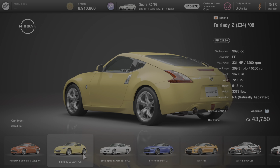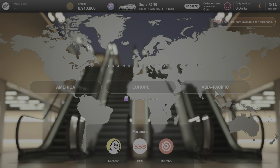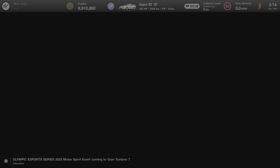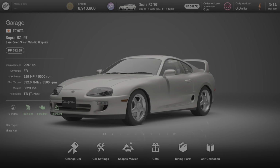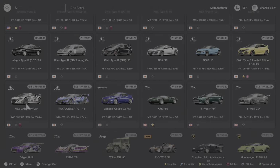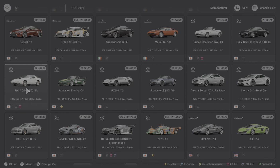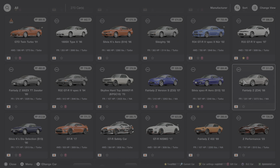That's everything we can learn about this car from Brand Central. So we're going to back out to the main menu once again and go to the garage, where I'll get into this car and we'll learn some more. So here at the garage, I'll click on Change Car. We have to go down to N for Nissan, and I have a lot of Nissan, so it might take me a second to find it. Z33, and there's Z34. Okay, I'm going to click on this car, and we'll listen to the startup sound, and then we'll learn some more.